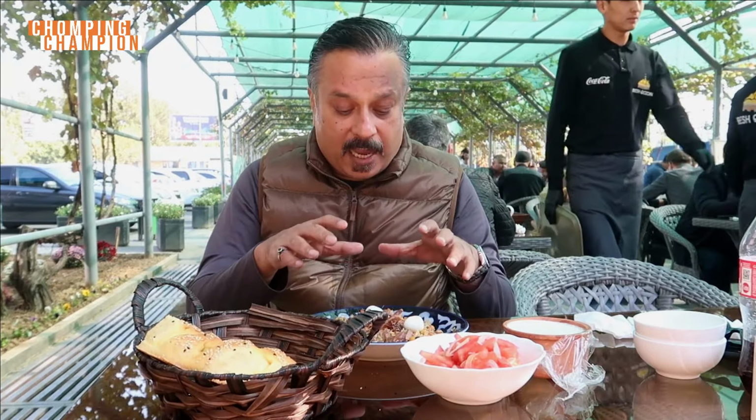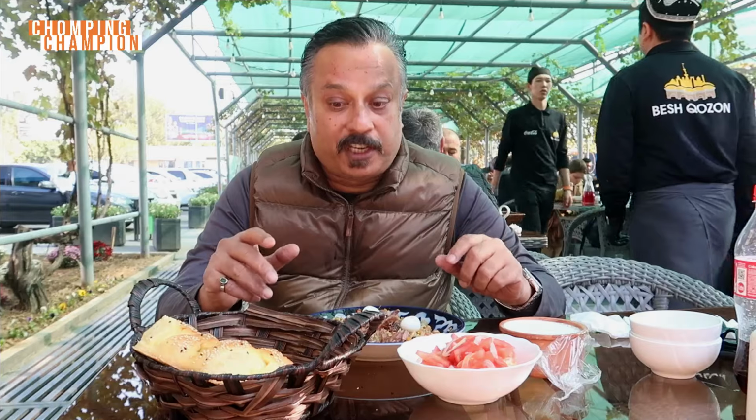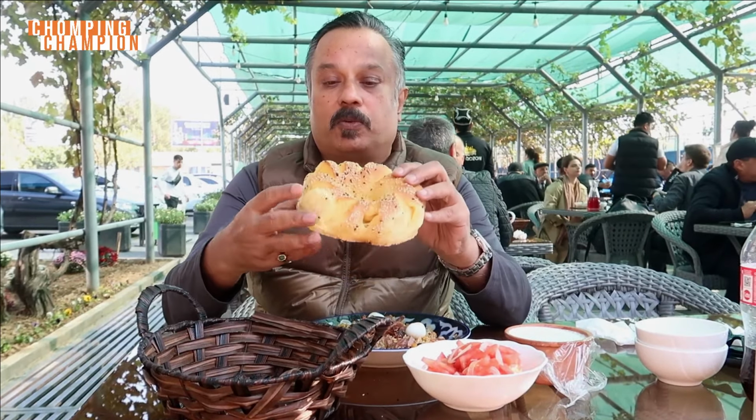So our wedding pulao is here. I'm only trying a small portion because I had a heavy breakfast. So I have the wedding pulao, the lamb on top of it, and a couple of quail eggs. Unfortunately, there were no chicken eggs. And also I have a naan, you have seen that. Quite nice, thick, quite soft. It's almost like a cake. And some salad, tomato and onion salad.